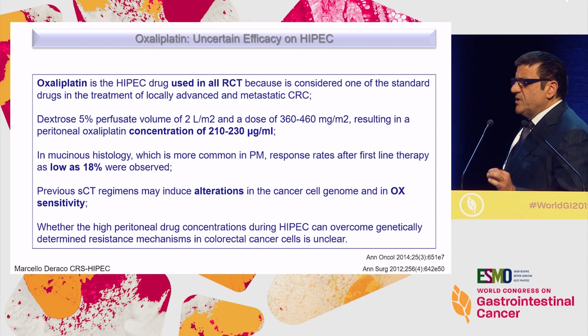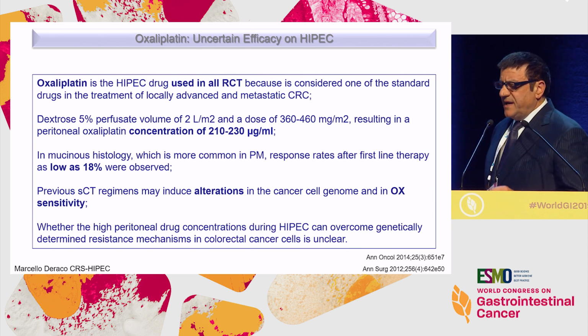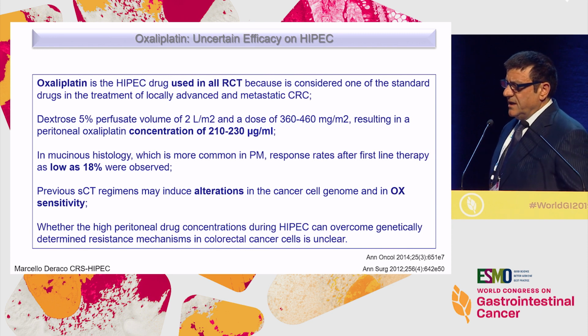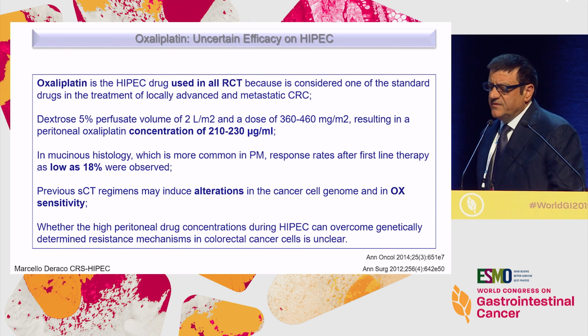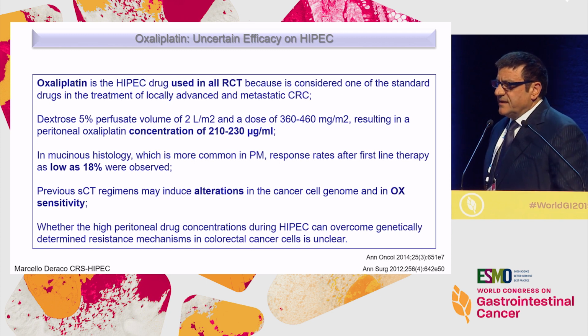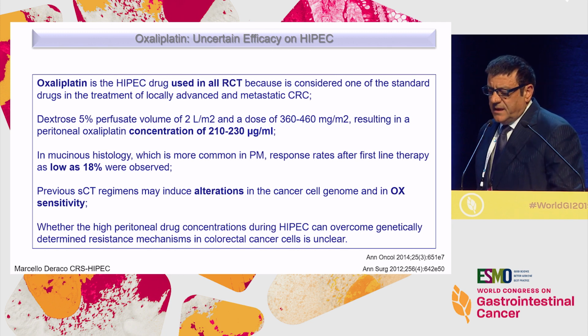Now, what is the common denominator of the studies? It is the drug that was used, oxaliplatin. Why? Because it is considered one of the standard drugs in the treatment of locally advanced and metastatic cancer, and it has been used in high concentration, as you can see.